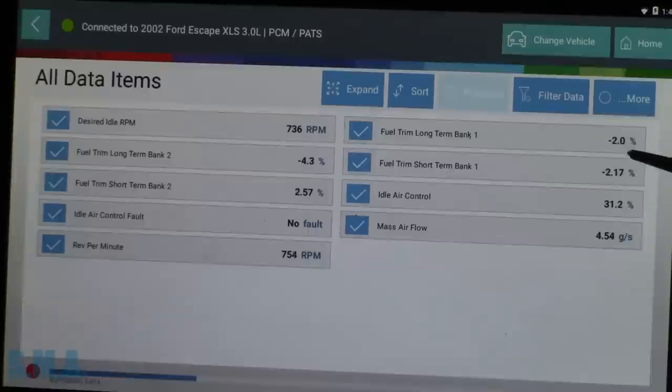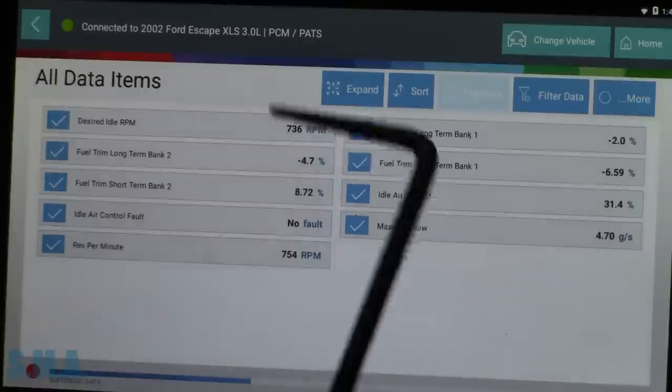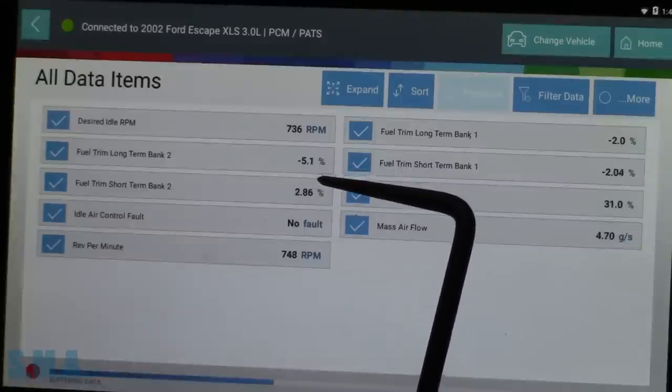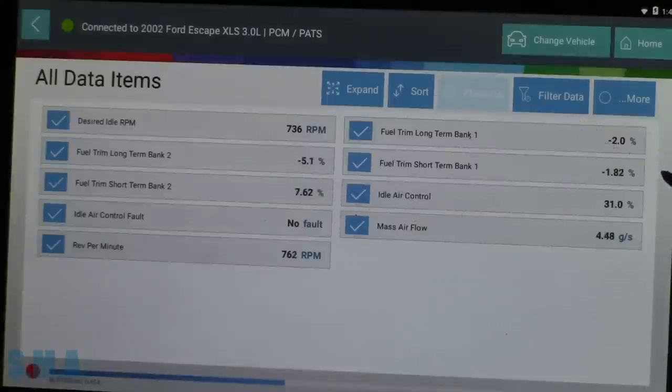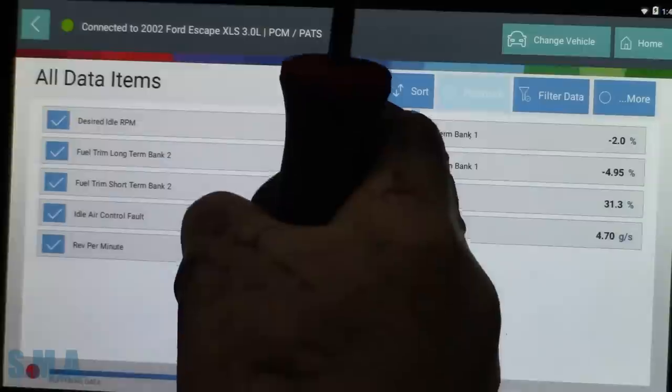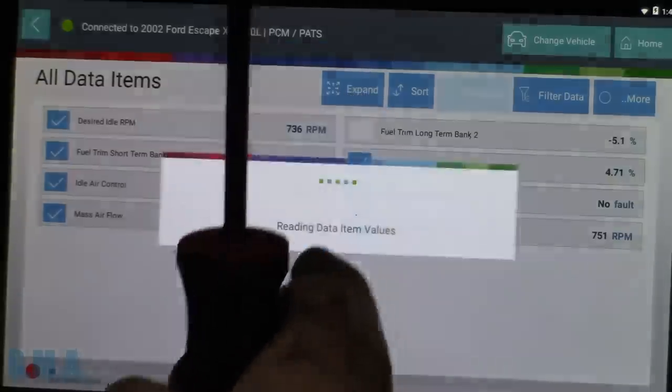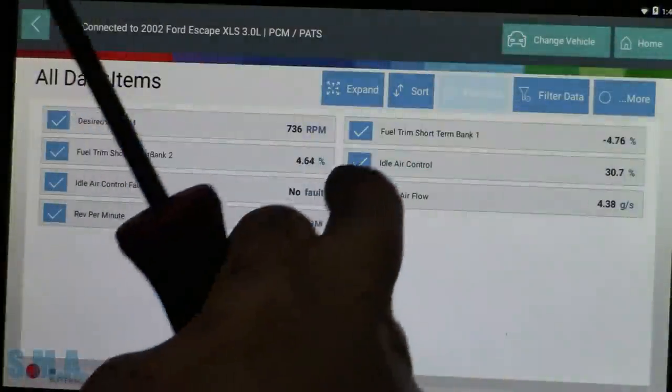Our fuel trims on bank one are running a little more negative. I think we were up in the positive numbers prior. We're still within our 10% range. Our long-term looks pretty good. Bank two, same thing. Our long-term looks pretty good. Of course, it's adjusting with short-term here. Not super excited about that. So I guess we can ditch those. We got less stuff on our screen. I haven't gone through and reset the keep alive memory or anything yet.